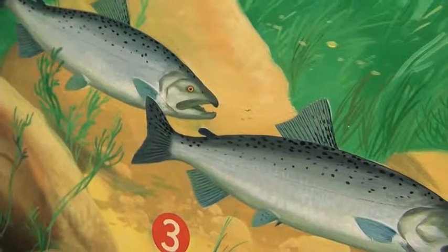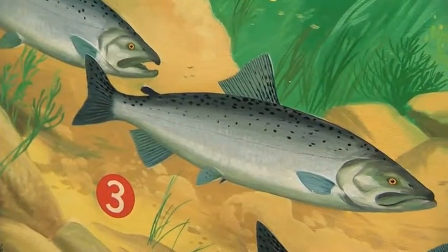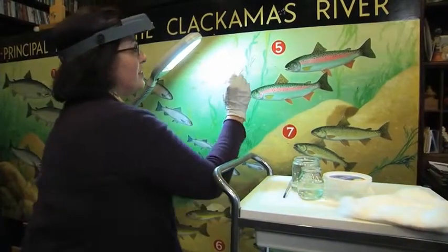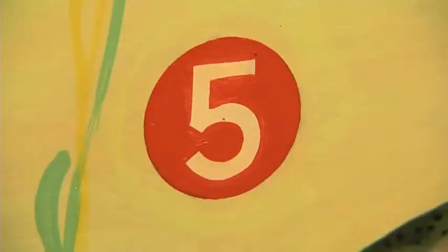Another interesting thing is that you can see in the numbers that using his illustrator's toolbox, he used a compass to make perfect circles. And in fact, in the center of every one of these round numbers is a pinprick where the compass pin was actually positioned in the center.